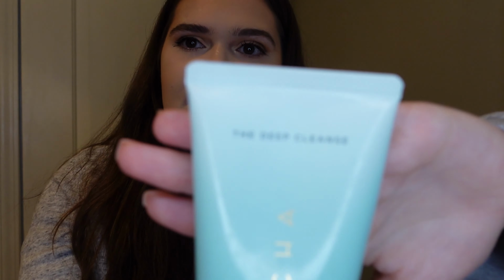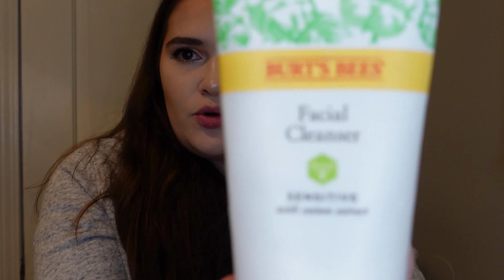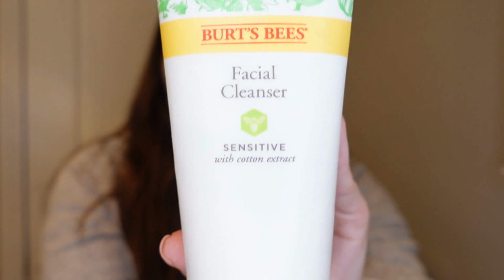The next product that we're going to jump into is my facial cleanser. Again, if you saw my Amazon favorites, this is not going to be any news to you, but this is the one that I use, the Deep Cleanse from Tatcha. The alternative that I used to use before was Burt's Bees, the facial cleanser for sensitive skin. I do have very sensitive skin, so this is the one that I would use. And keep in mind, I am no professional at all when it comes to skincare. These are just the products that worked for me.